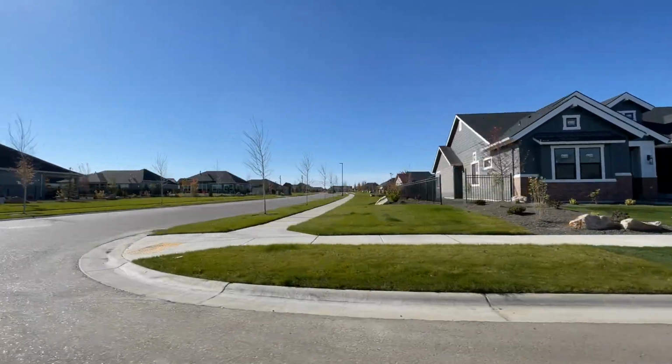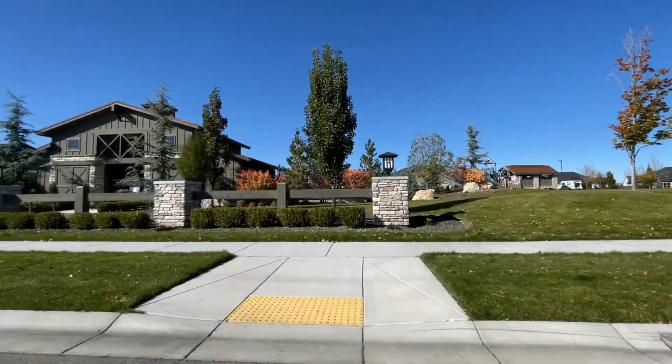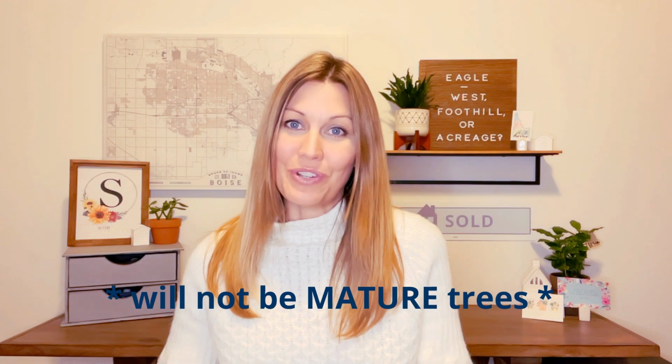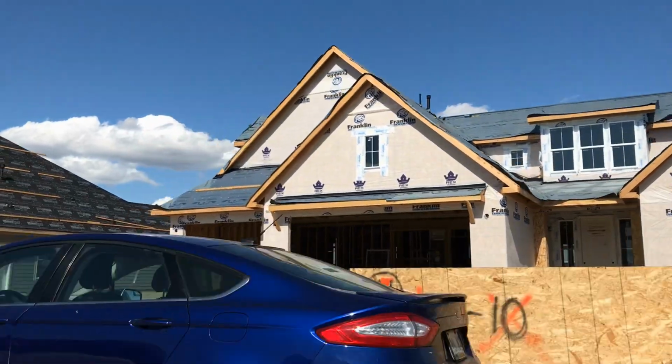And just a side note, because people always ask me about living near trees, you need to know that because these communities in West Eagle are almost all newer, there are not mature trees here. The Treasure Valley is a high desert climate and trees grow near the river or because they were planted. So of course, they are planting trees in the new communities, but they're still pretty little, so if you get new construction, there will not be mature trees. West Eagle is still dotted with large cornfields, but those are getting developed rapidly.